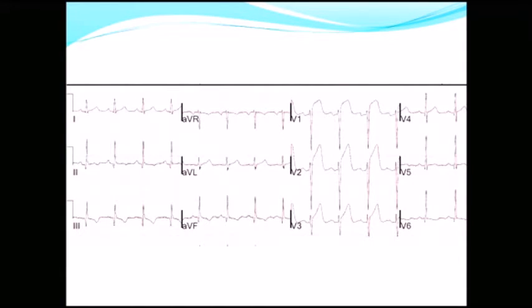Where? Yep, and 3. What does that suggest? Where? Anterior. Yep. And then following on from that, an anterior STEMI is an occlusion of which artery? The left anterior descending? Yep.